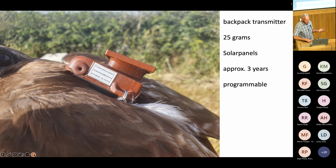They cost about 1,000 or 1,100 euro. It's a backpack transmitter. It weighs 25 grams. And now, yeah, with a bit of luck, it can work more than 3 years. And another advantage is you can program them.